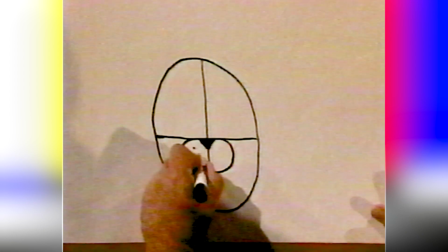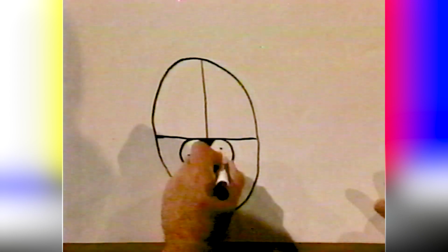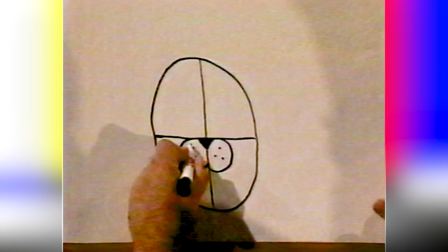You go pink, pink, pink. It doesn't work without the sound. You make sound effects, that's so nice to know that you make sound effects too. I do that all the time when I'm drawing.